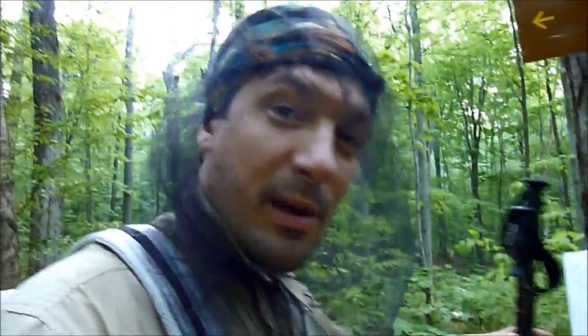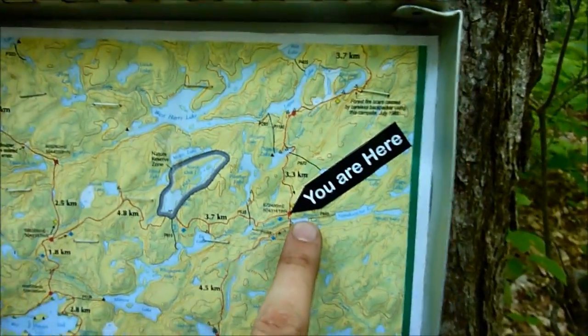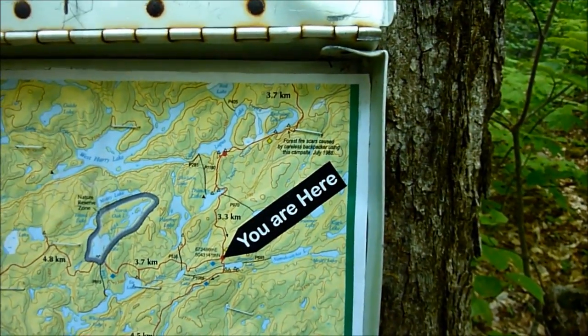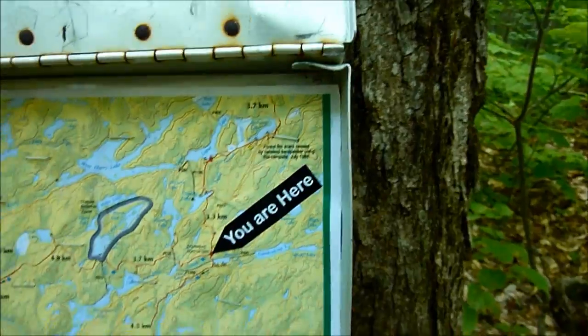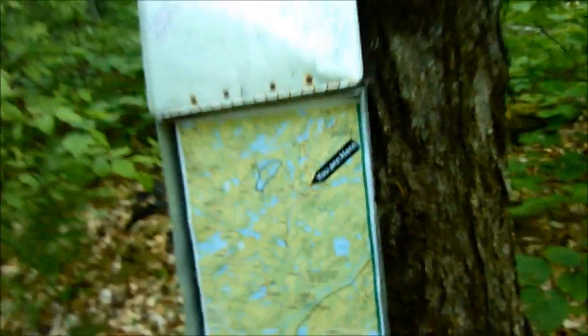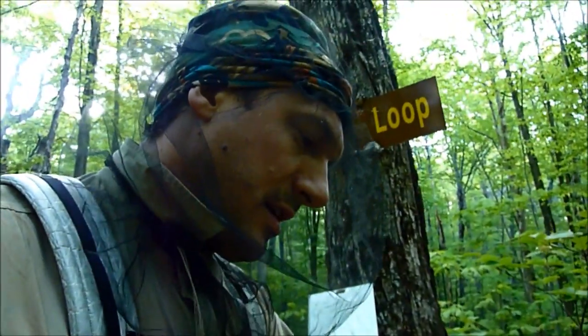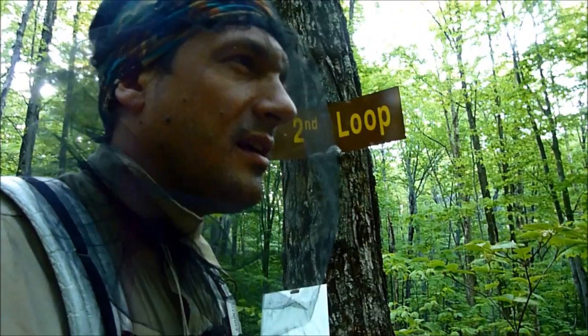Let's take a look at the map. I love this thing. So we are obviously right there. We came from there this morning, and we need to make it to there. So, I've actually done this portion before, and I don't know, it's usually around 3 hours or something, so 6:50, 7 o'clock, get to the car by 10, that'll be nice.